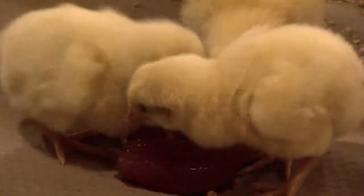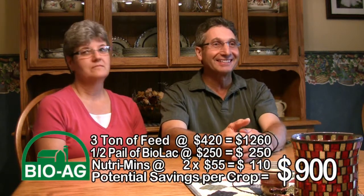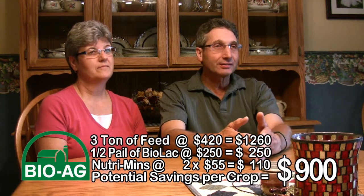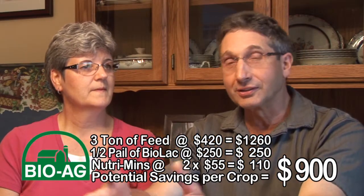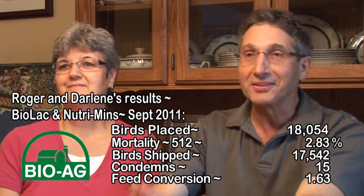A considerable amount of difference in their mortalities, the condemns, death rate. I would say that there isn't any extra expense. When I look at the extra gain that I get, 3 ton at $420, that's $1,260. And a pail of Biolac is $500, so there you go. Pretty much makes it a no-brainer, I would say.